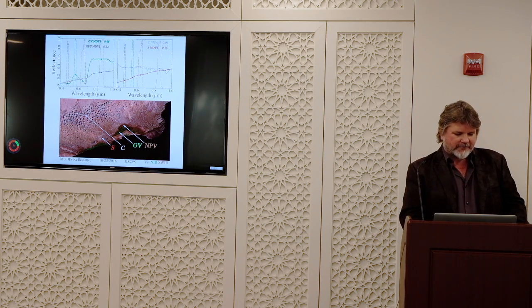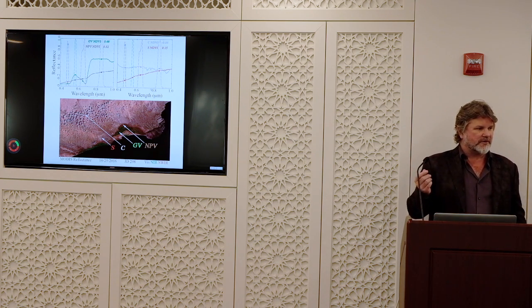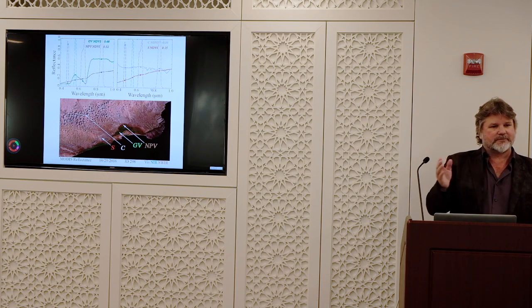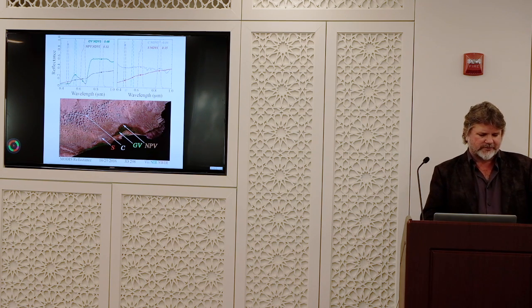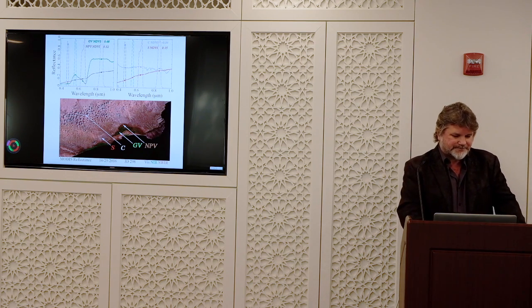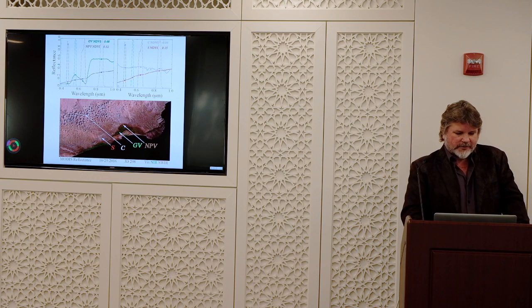Just as a point of reference, the wavelength units here are micrometers, so they're millionths of a meter, very short wavelengths. The visible part of the spectrum that our eyes are sensitive to goes between 0.4 and 0.7 micrometers. Blue is around 0.4, red is at 0.7, and beyond 0.7 is near-infrared. And so you can see that clouds are white, both in the visible and the infrared.